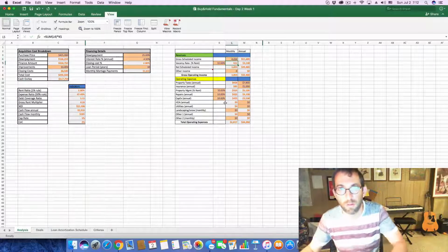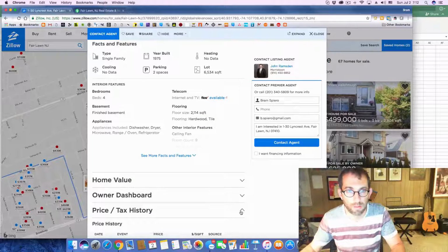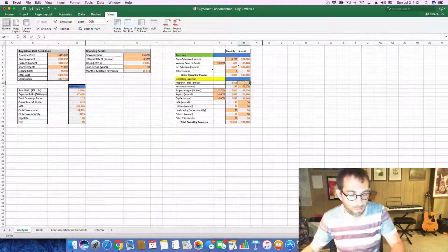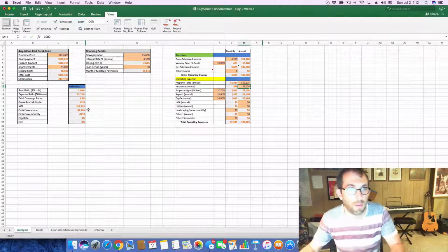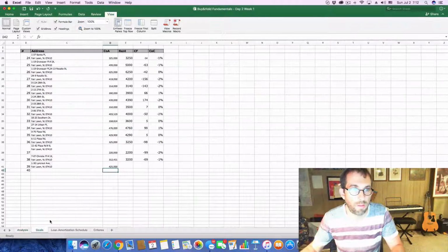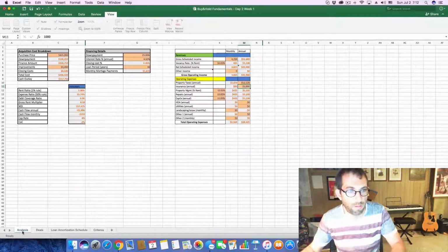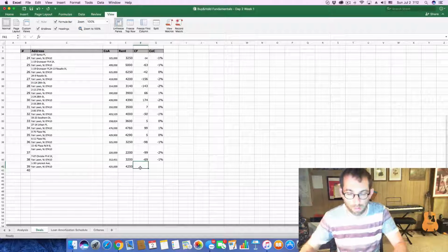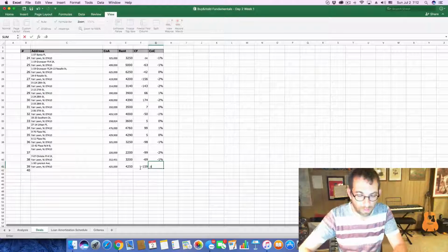$4,250. What have we got in tax? 12 and a quarter. Okay. That's not looking fantastic. Minus 159, minus 2.